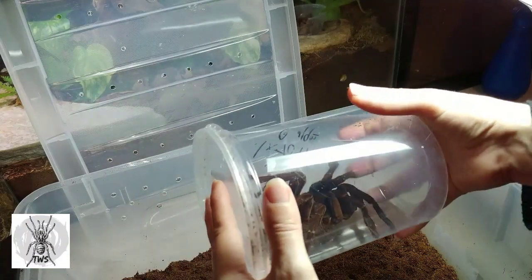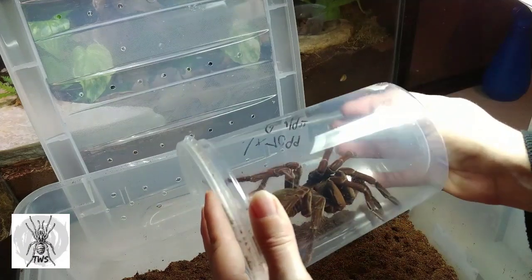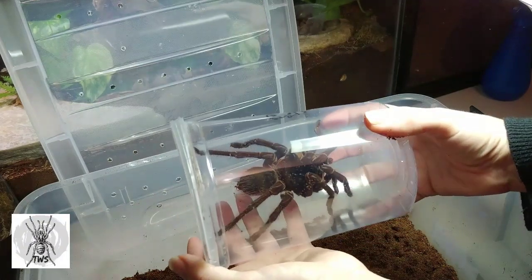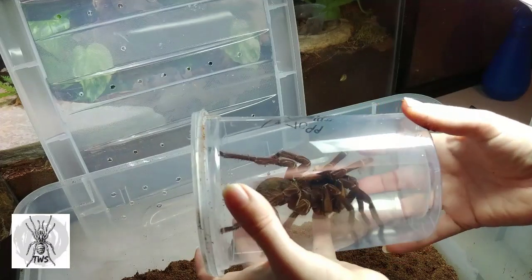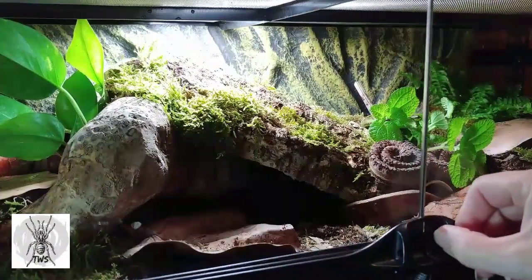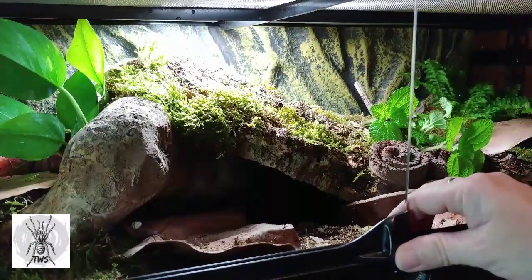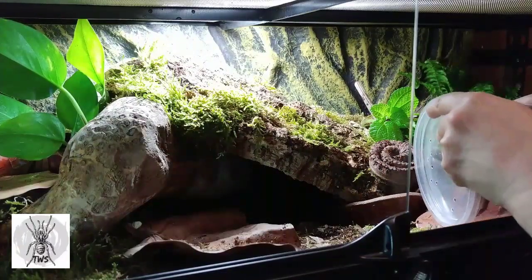Now she was, I think, a 3 to 5 inch female, or 3 to 4 inch female, but she's definitely bigger than that. She's a pretty big girl. And let's go get her into her new enclosure. I'm not gonna think a lot here about how fun this is for us to watch. I just want her to not be stressed because she's had a long day, actually, 24 hours at least.